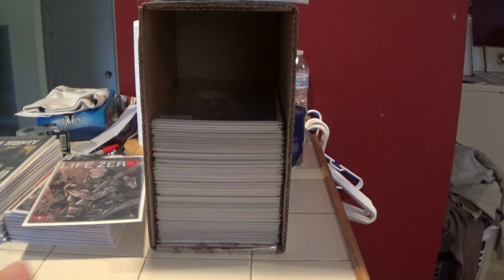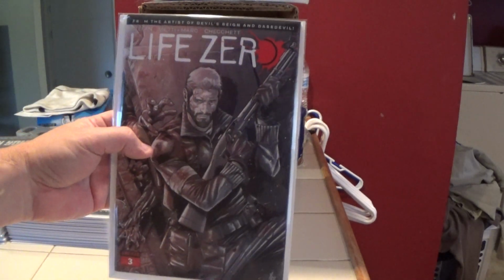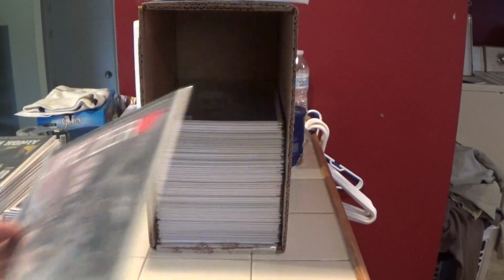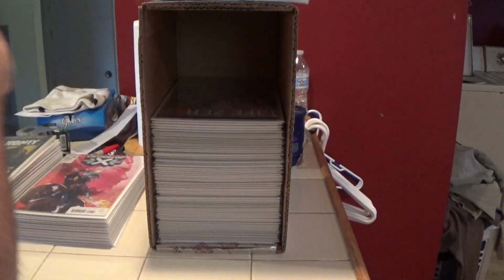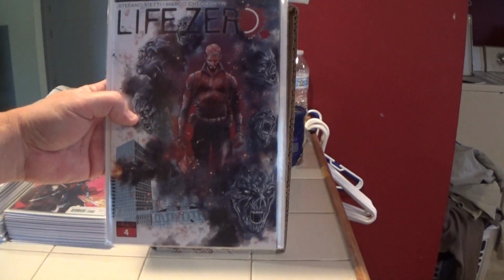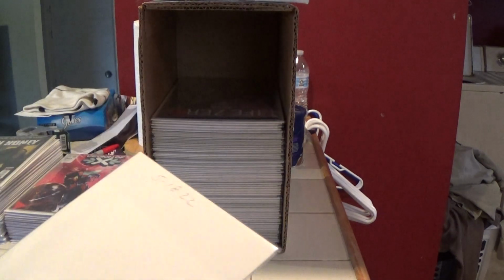All right. Let's do Life Zero number 3. Kind of a zombie apocalyptic type book. I actually would like to read it. I read issue 1, I think, and then I didn't read anymore. I liked it. Here's number 4. I don't know if it was a 4-issue series or what.